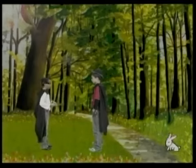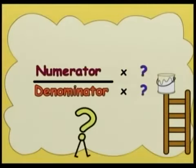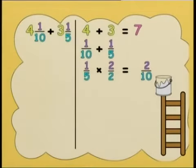Good, but we can't stop there because it is not complete. I don't understand, Melody. You see, Nick, if we multiply the denominator by a certain number, we must also multiply the numerator by the same number. That means for the fraction 1/5, we must multiply both the 5 and the 1 by 2. So 2 times 5 is 10, and 2 times 1 is 2. 1/5 becomes 2/10.